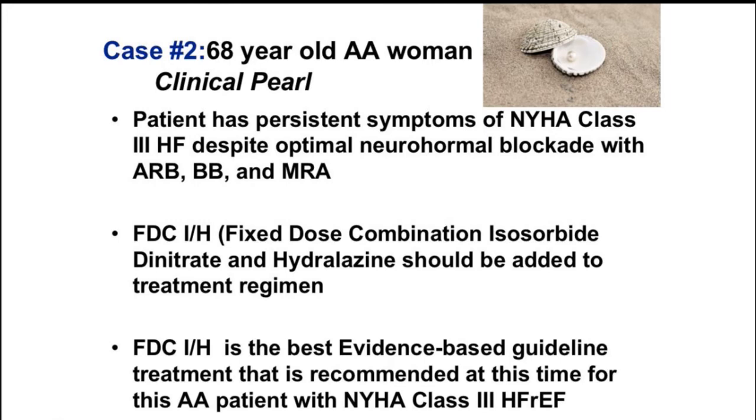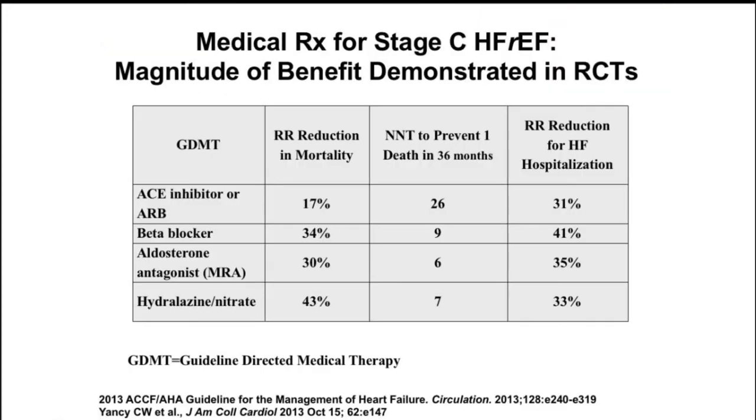Combination isosorbide dinitrate hydralazine should be added, and isosorbide hydralazine is the best evidence-based guideline treatment that is recommended at this time for this African-American patient with New York Heart Association Class 3 HFrEF. When you look at all of the major trials and the benefits in HFrEF, you see that total mortality is reduced with an ACE inhibitor, a beta blocker, a mineralocorticoid receptor antagonist, and with hydralazine nitrate.